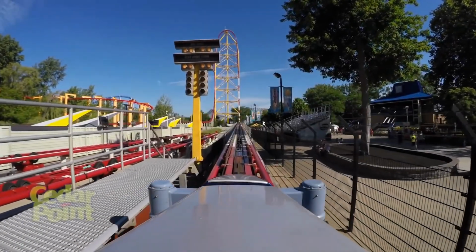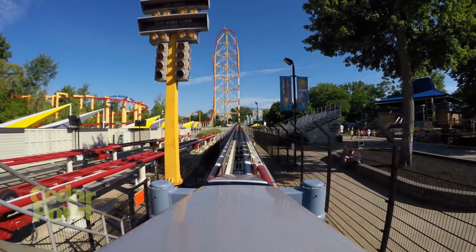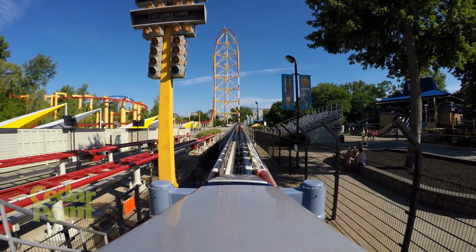This seems to be the problem. So imagine an alternate universe where Dragster was up and running 99% of the time and operations were great. This would be fantastic for Cedar Point regardless of how old the attraction is now.